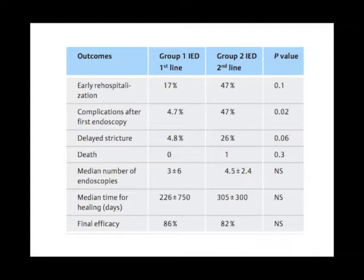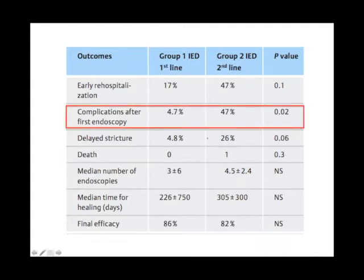So coming to the outcomes in these 2 groups of patients, the first thing is that the final efficacy was comparable between the 2 groups. So healing rate was ultimately equal whether endoscopic drainage was used as a first line treatment or a second line treatment. But when it was used as a first line treatment, the complications after the first endoscopy were much less. And why was this? Because these complications mostly arise due to use of self-expanding metallic stents. So either stent migration or bleeding or perforation or whatever. So these are the complications that accounted for this discrepancy.